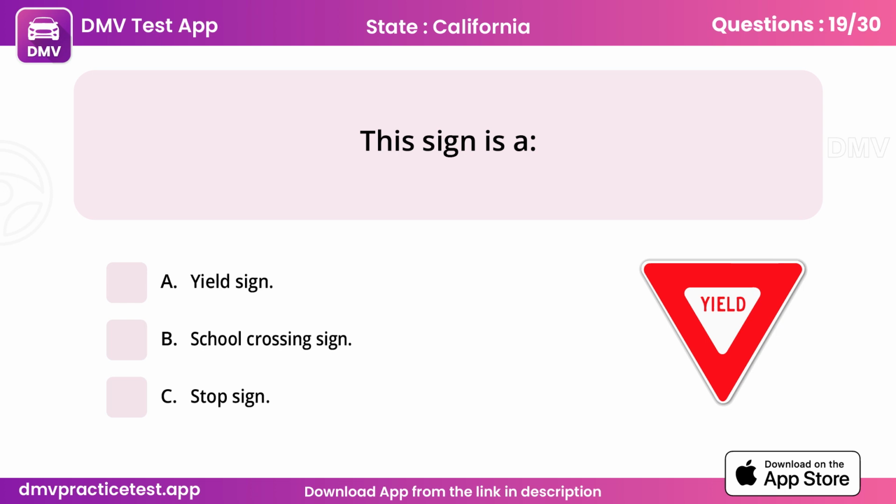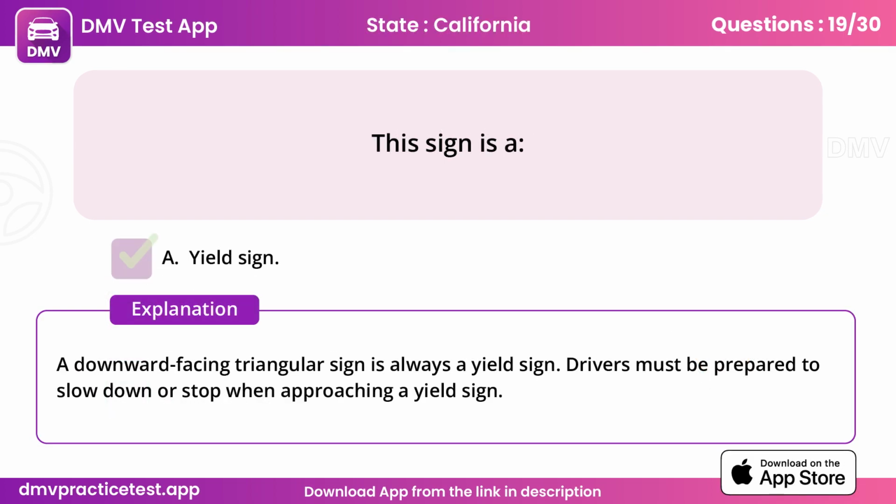Question 19. This sign is A. Yield sign. A downward-facing triangular sign is always a yield sign. Drivers must be prepared to slow down or stop when approaching a yield sign.